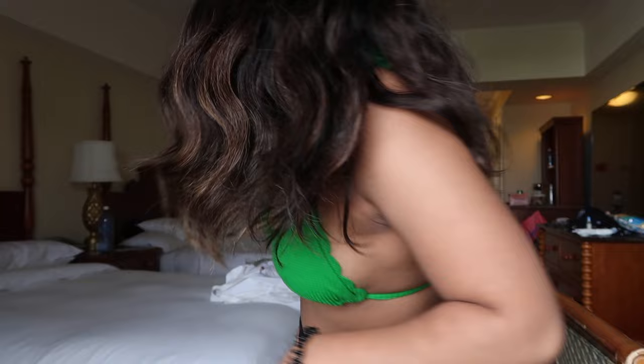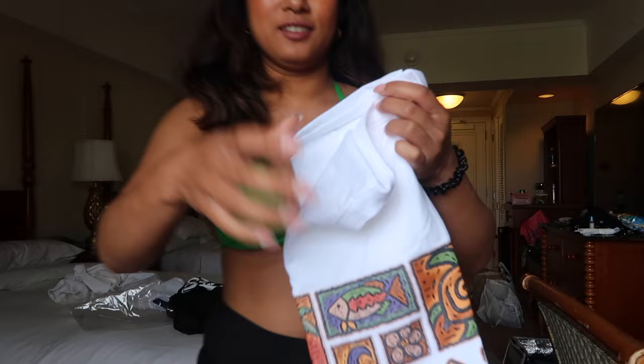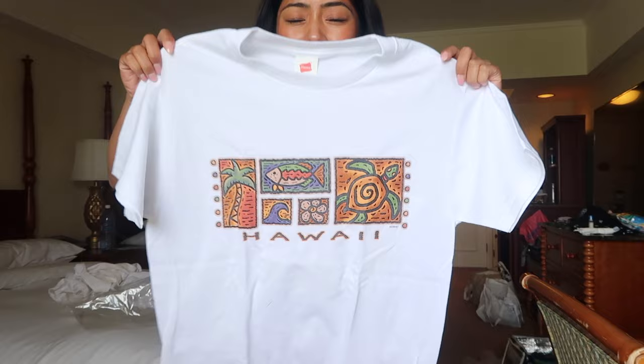But I did wanna show you guys what I got at the Aloha Stadium. Not a lot of things, but pretty excited about the things I got. Got some oversized t-shirts. John got a bunch of tanks, but I got these t-shirts. Oh, this one was cute. This says Aloha Hawaii on it. It's a nice oversized t-shirt. This one is a small, but I feel like you could fit pretty oversized. It says Hawaii on it, has this cute design.